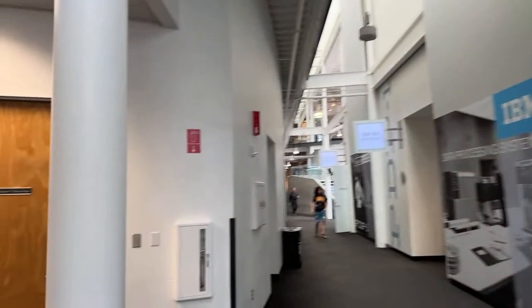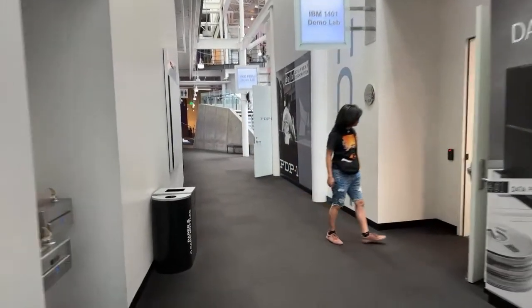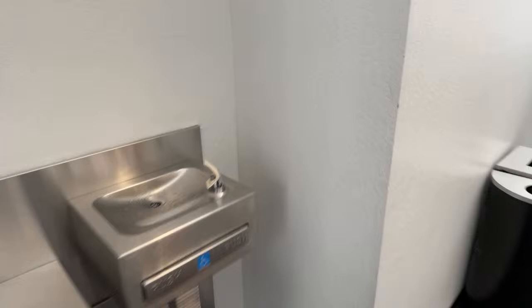Still no drinking fountain in sight, which is unfortunate. I think they want you to buy something. Oh, there we go. Finally found a drinking fountain. None on the second floor that I could find.